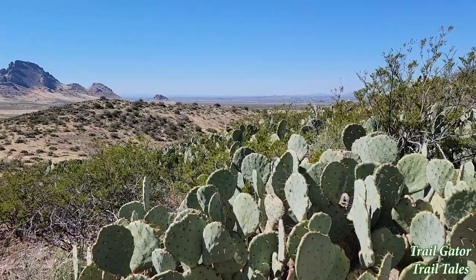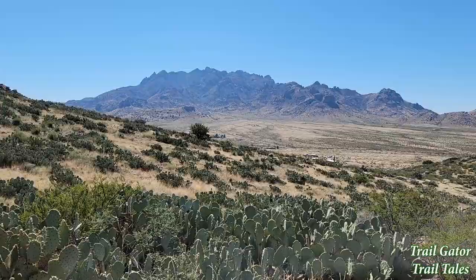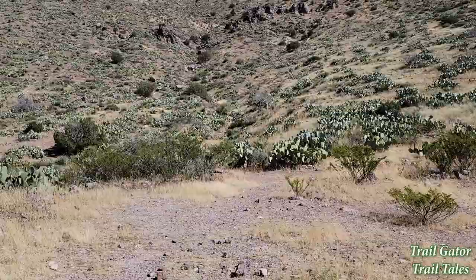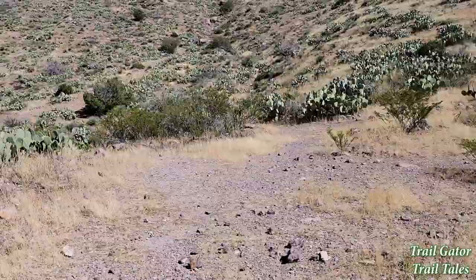And took a little side trail. That's where I came from. On the other side of that hill, there is the road going up to Spring Canyon. And there's a bench here. A little view, I guess. Maybe to view wildlife. Somebody broke their hammer trying to get into a geode. That's funny. I'm not making it very far.